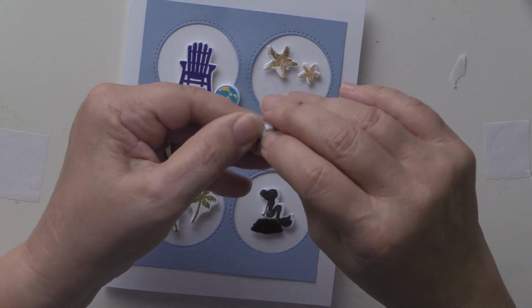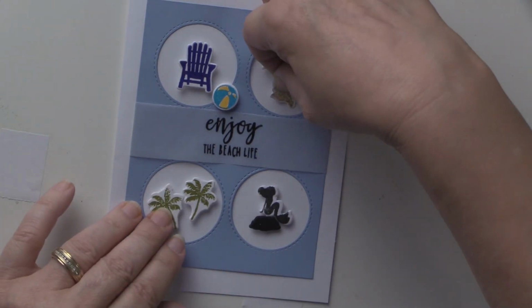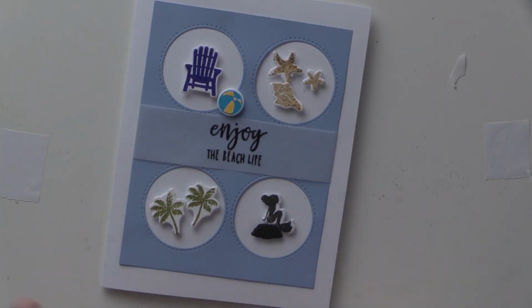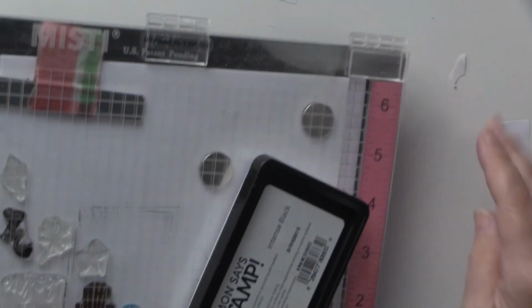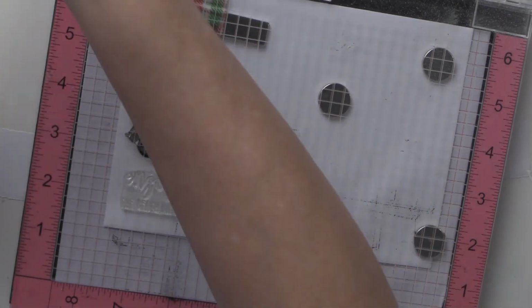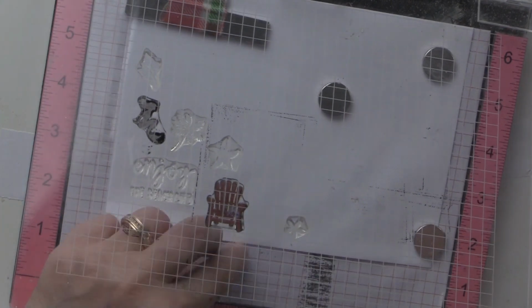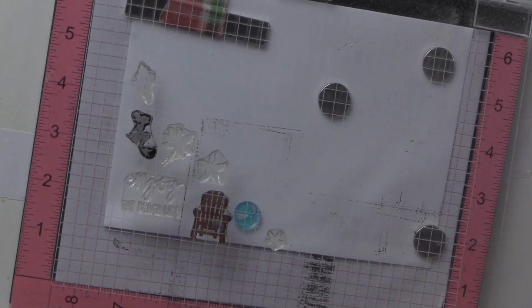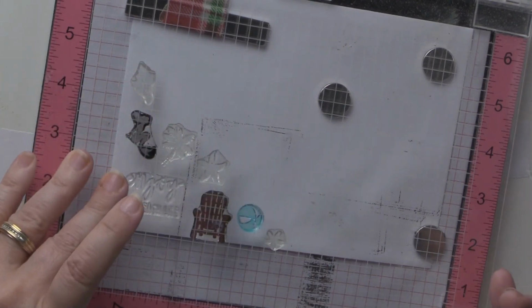And once again, this card may have to be hand delivered. I put, what do you want to call them, pop dots, adhesive dots, whatever, on these to pop them up. There's the card. And I wanted to show you the envelope I'm making. Oops, lost my beach ball. There we go. All right, guys, stay there. There we are.